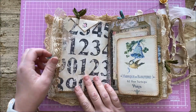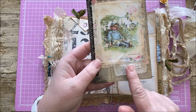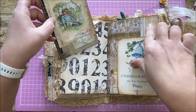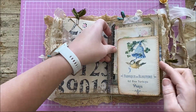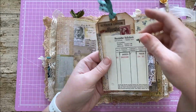This lace is lovely. I think she's coffee dyed this lace. It's really lovely. Everything just feels so vintagey. Oh, look at that. Hang on, can you see the button and the bit of lace stitched on there as well? That's fabulous. And I love this digi underneath. It's just such a mixture of papers in here. Absolutely fabulous. And then we've got more here.